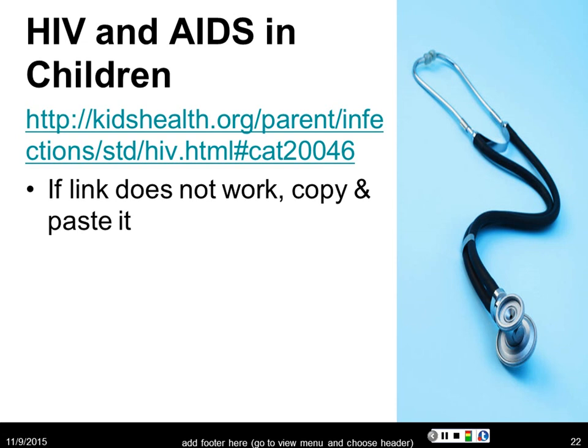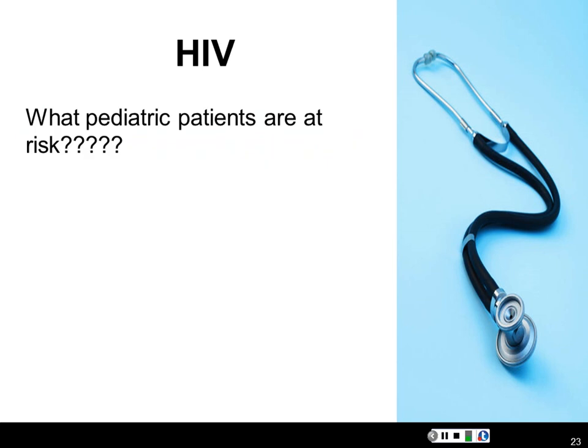Okay, HIV and AIDS in children. I've got this great link, and if it doesn't work, try copying and pasting it, because sometimes the links get messed up when you transfer and download the PowerPoints. But it's very simple. This website has information for parents as well as kids and as well as for educators. I like to go to the parent and the kid page because it has some real basic information that you can share with them when you're trying to teach, and also to help you understand what's going on with it.